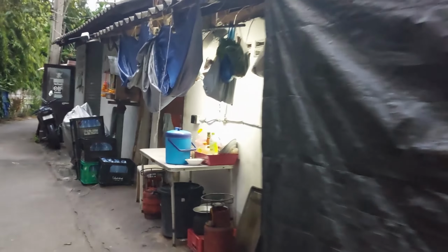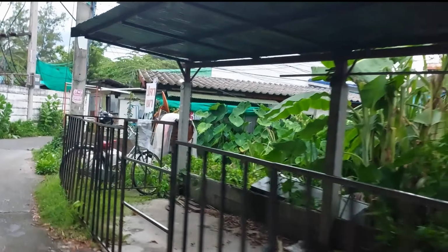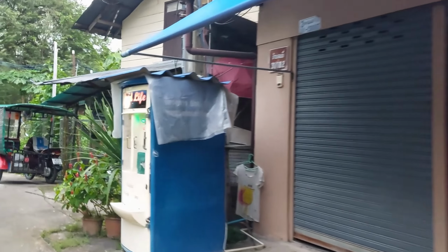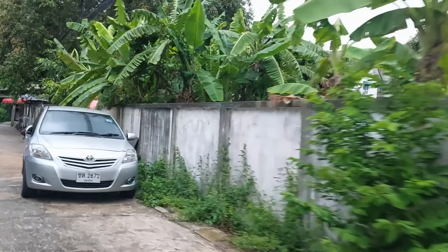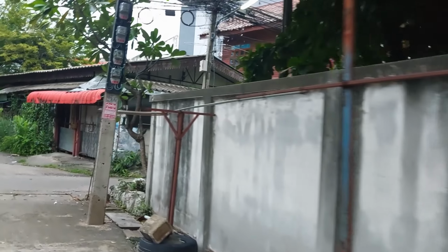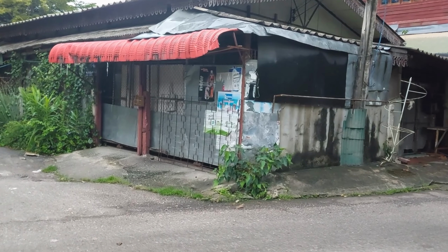Loi Kroh Road Lane 3, from the barber shop where I get my nails done and my hair, from the barber shop to Loi Kroh Road. Normally we will walk, but we forgot the umbrella. That's why today from the tuk-tuk, and the impression of the back lanes around Loi Kroh Road.